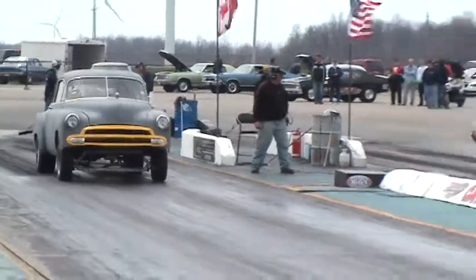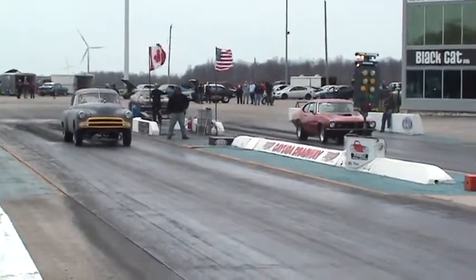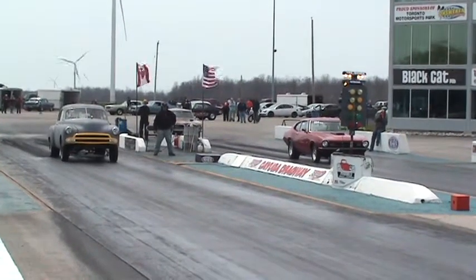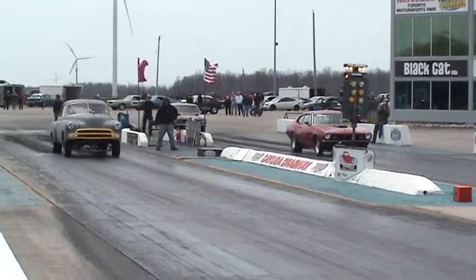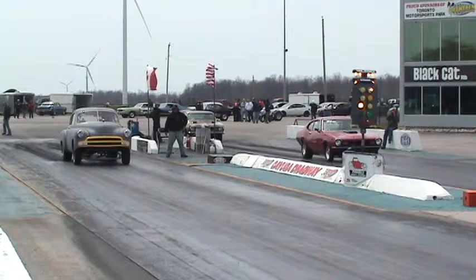With problems with his Gremlin. I'll have to hold up to make sure that Gremlin, I said Maverick, that's what that is. Let's see if the Maverick makes it off the top end of the track. Next up will be Derek Clark.